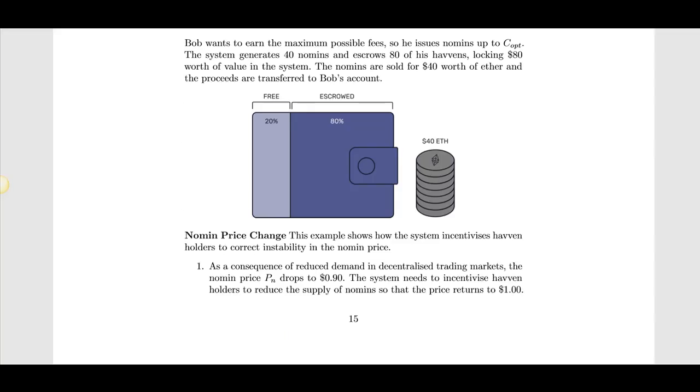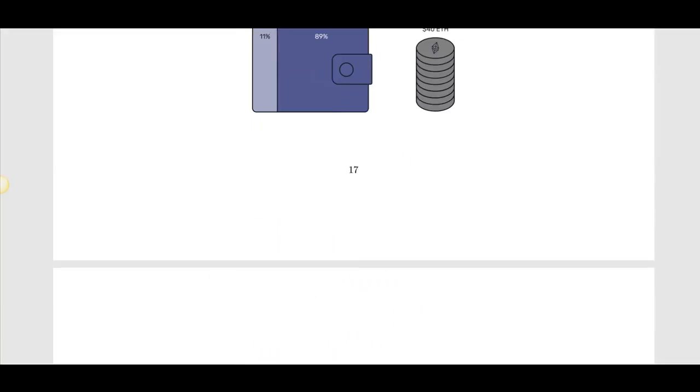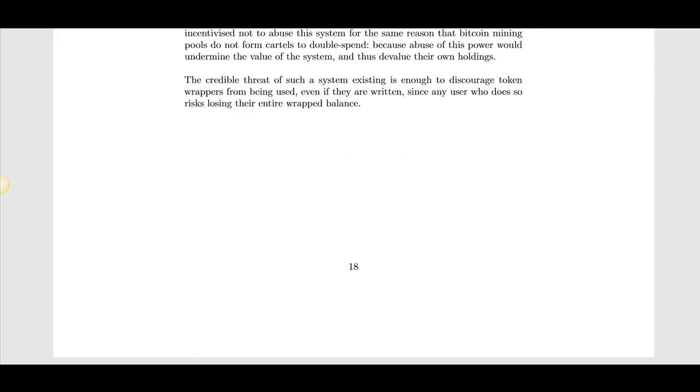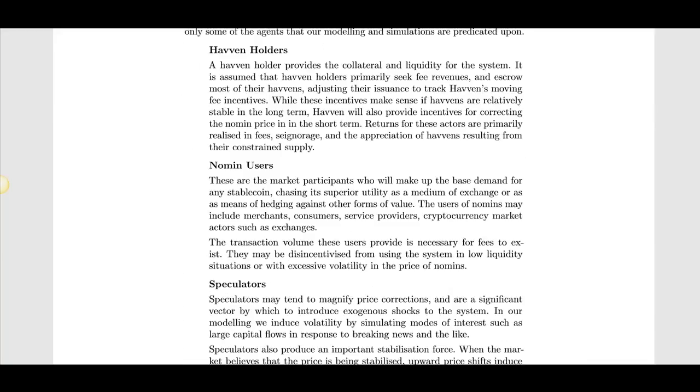So do your own research. This is not investment advice. I'm not a financial advisor. However, this looks like something that you should definitely research and look into.